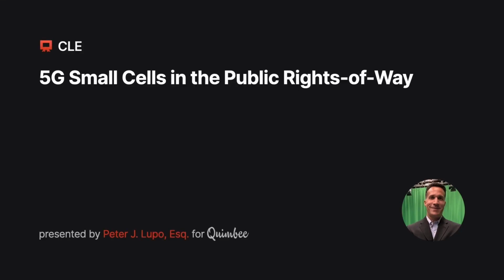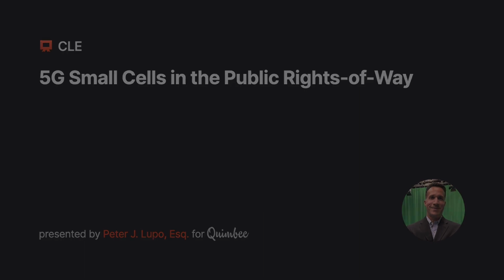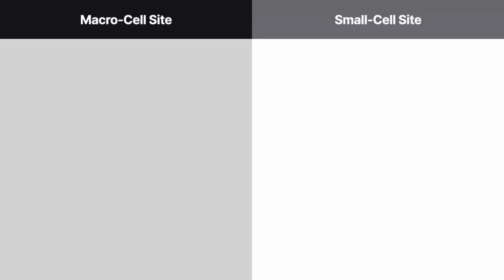I'm a residential real estate lawyer, but I also specialize in 5G telecommunications, specifically telecommunications law in general, not just 5G, but everything that deals with macro sites as well as small cell sites. So we'll go into a discussion with that a little later. Just to give you a little bit of a primer, some of the technical specifications between macro and small cell sites.